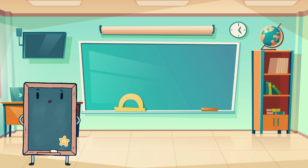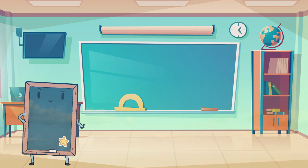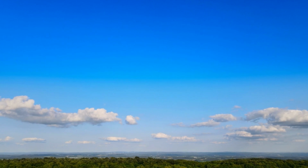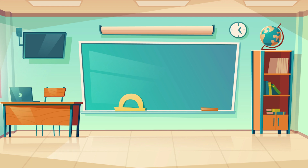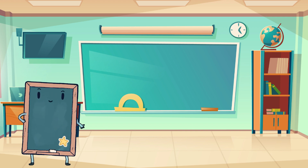Blue can remind us of many things, like the deep, wide ocean, or the sky on a clear day. Can you think of anything else that's blue? Share with everyone around you. Now take a look at this. Can you find all the blue in this picture?